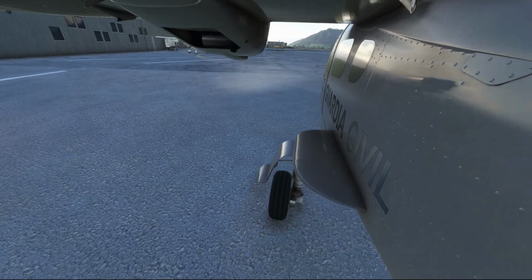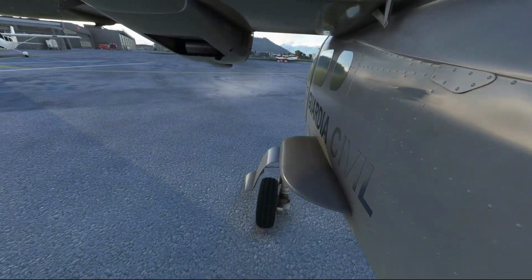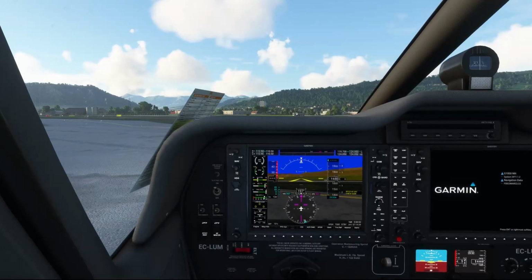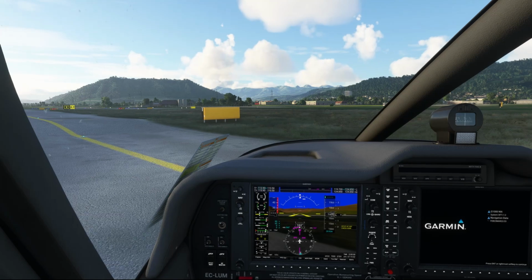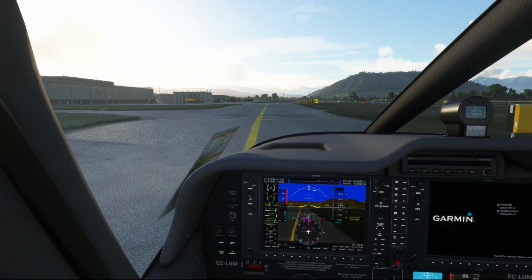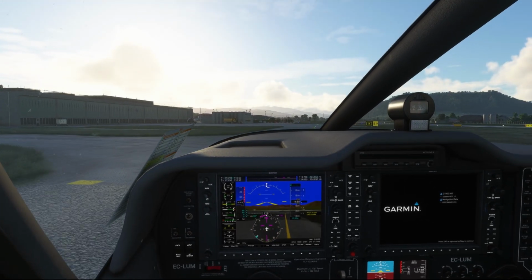It feels great already, and I like the way the engine sounds and the manner in which the design has been made accurately. With the help of Tobii Eye Tracker, it gets even more real. I just find it very comfortable to use Tobii, to be honest. A heads-free option on immersion, and it's really immersive to look around while taxiing.